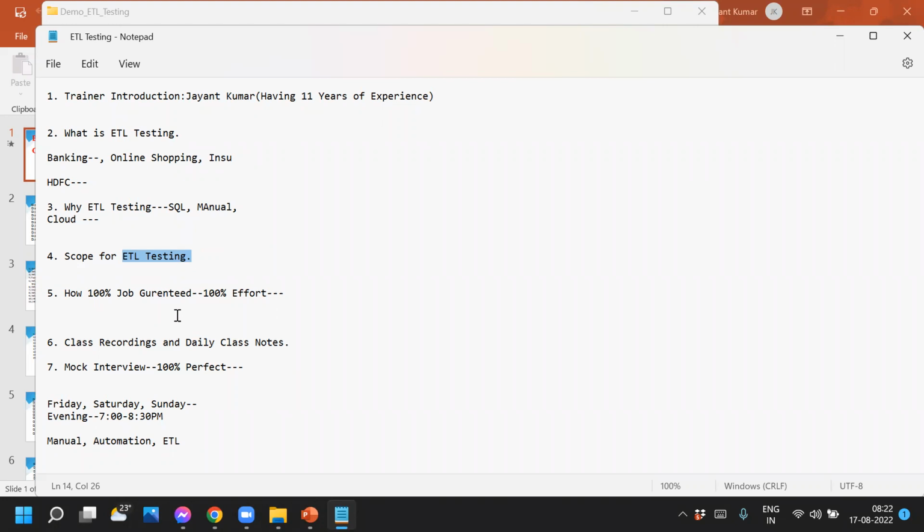About the 100% job guarantee: if you see the job applications on Facebook where we have advertised our classes, we have mentioned 100% job guaranteed. But it's not like after completing the course I will take a job and hand it to you. You will be showing 4, 5, 6 years of experience, though you have not worked previously. So what do you have to do in that case? To get the 100% job guarantee, you have to give 100% effort.